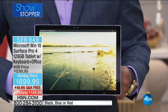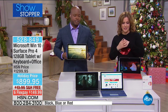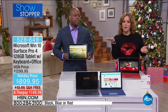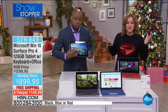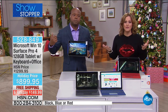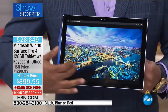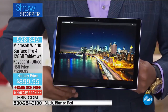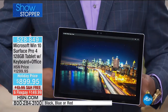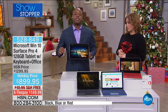So, we love the ease of use of a great tablet, right? It's like the world in the palm of your hand, whether you're just answering emails, looking at your favorite movies or TV shows, social media, whatever it is you're doing. But this is so powerful, the most popular top-selling two-in-one in the country, so powerful that you could replace a laptop and a desktop. You can't say that about most tablets. You cannot. And that's the great thing about this Surface device.